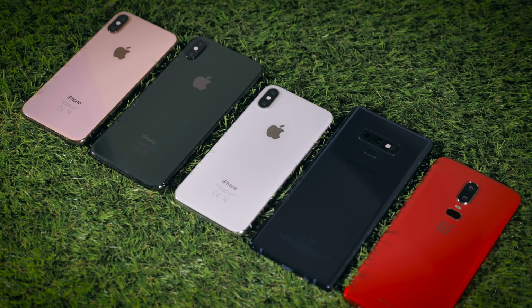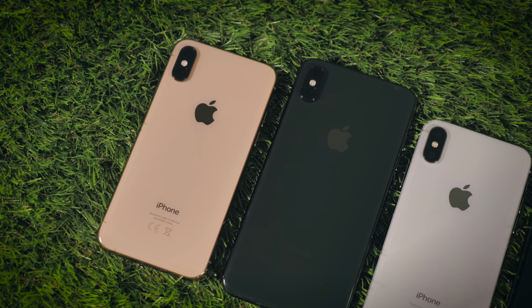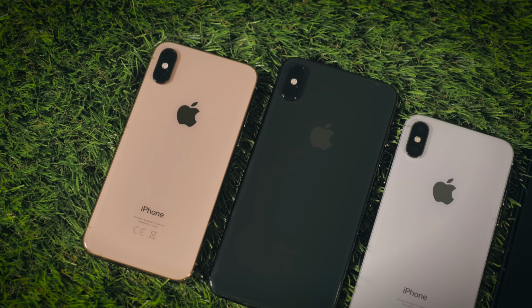This is it. We've got 5 top-tier flagship phones, including the new iPhone XS and the new iPhone XS Max. Welcome to the battery comparison.